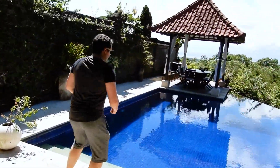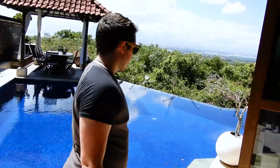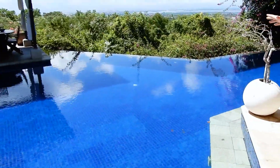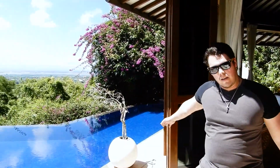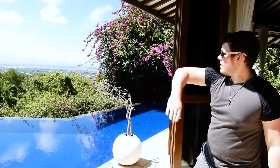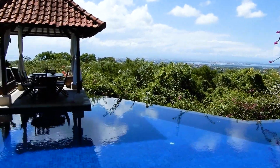Wow. It's the infinity pool. So you see, it goes so far off. So amazing. I know it's a little cloudy over there, but there's a volcano over there that you'll see in one of our earlier vlogs. Where is it supposed to be? Where all those clouds are. Directly ahead. Wow, this is gorgeous.